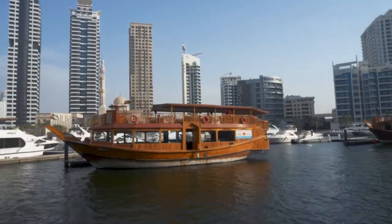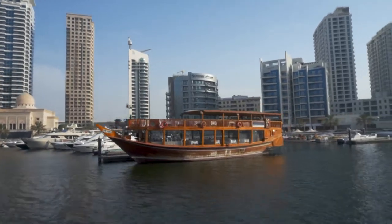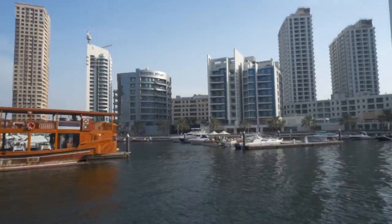It's going to be so nice, as Leanne said, for us to go through the marina, which is one of the most iconic spots in Dubai, and just go straight through here and see all the tall buildings that Dubai has to offer for us. So excited.